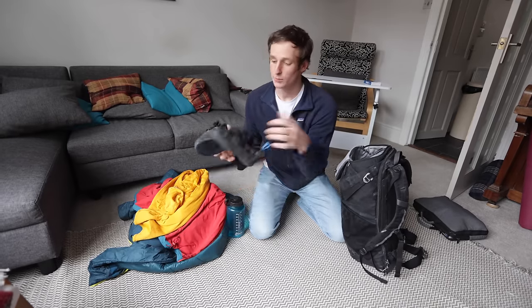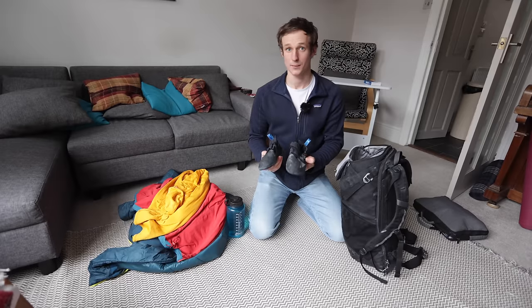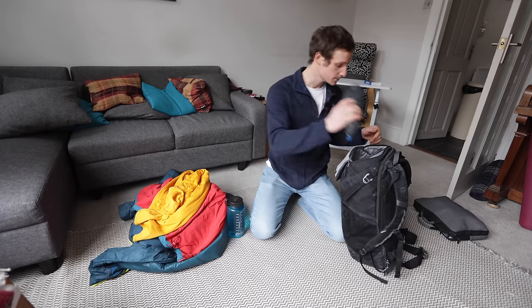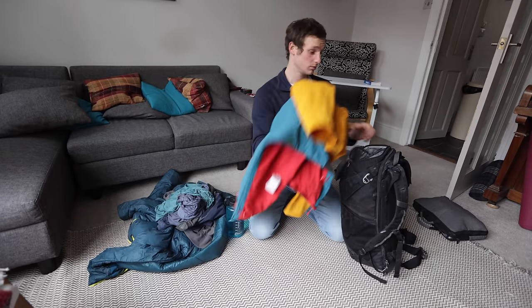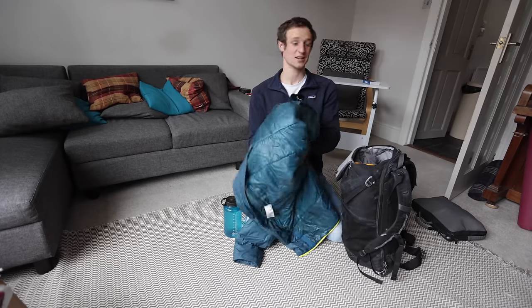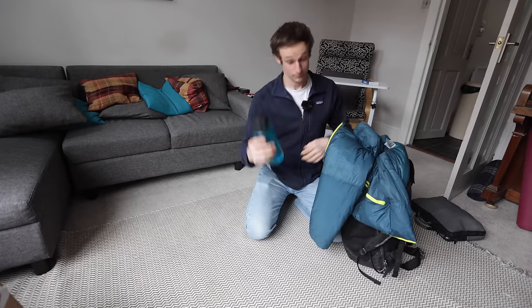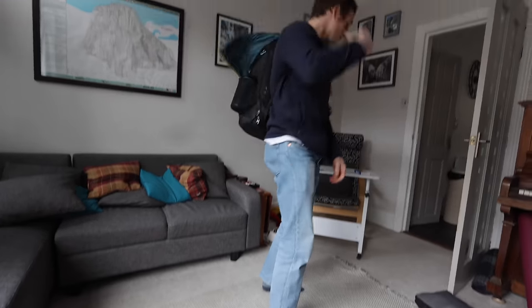Boots, second pair of boots. For climbing outside, it's nice to actually have the Velcro straps when you're climbing outside sometimes rather than slippers. Haven't decided yet, so spare pair of boots just in case. Warm clothes, because it's cold. Training clothes, nice and light to make you feel strong. A nice warm jacket for going outside. Water, everybody needs water. And food we'll get on the way, so let's do it.